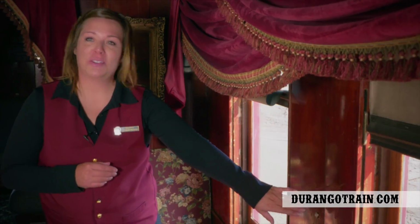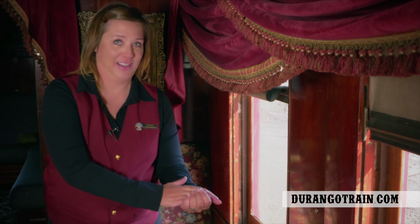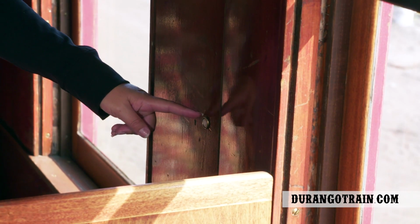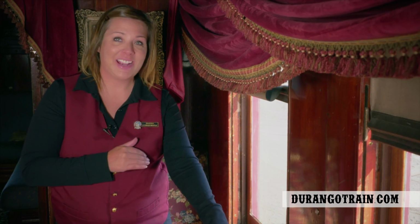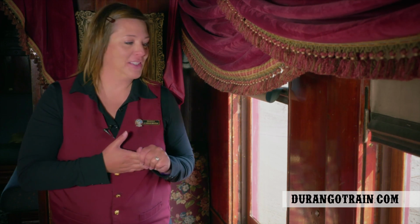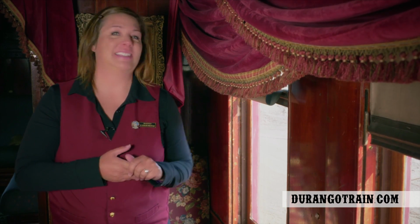This is the original call the porter button, and they no longer work. It used to be that when a passenger pushed this button, the porter or the person that was conducting service would come to this room and ask what they needed. One time I was working in this car and a gentleman was sitting here and he kept pushing this button. And magically, I kept appearing here checking on my passengers, and he swore that that button still worked, but it does not.